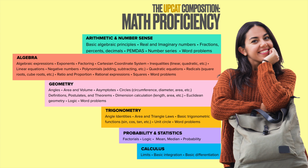Take a look again at the subjects and topics as shown. Did you notice the difference in length of the boxes containing them? There's actually a very good reason behind that. The length of the boxes represent the estimated and relative percentage share of the different math subjects in the Math Proficiency Subtest. According to past UPCAT takers, the math subtest is mostly composed of algebra questions. This means that the number of questions for algebra is relatively and substantially more compared to the other subjects.